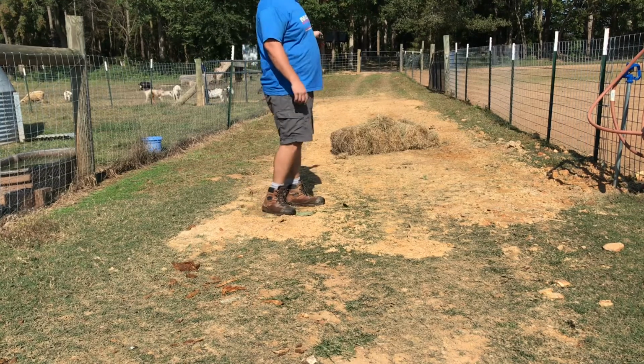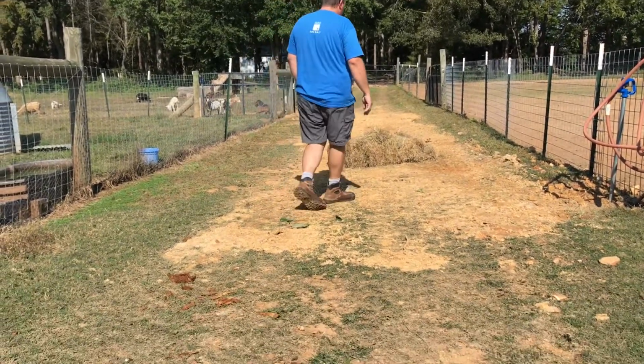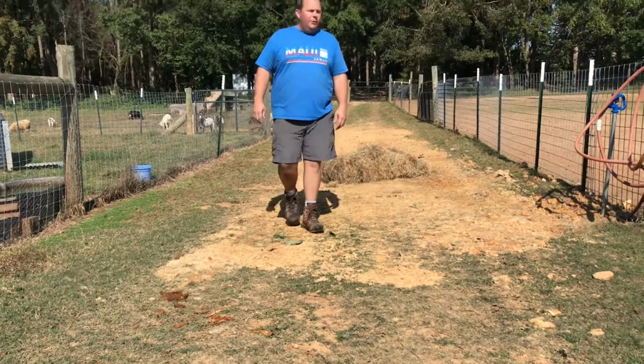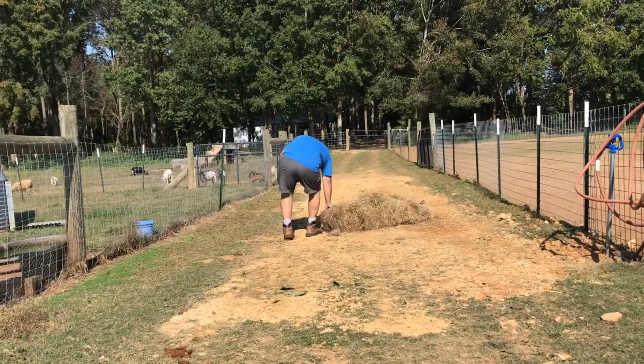So this is an old bale of hay. It was sitting in the silo from earlier. We don't want the animals to nibble on it that much, so we're just gonna spread it out and cover up this grass. Cover up this dirt.